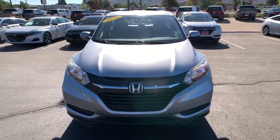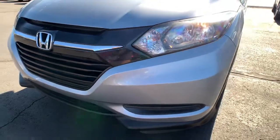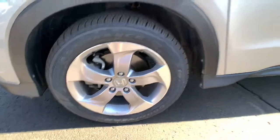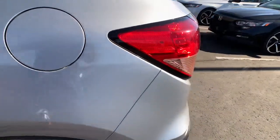The following are some of this vehicle's highlighted options: all-wheel drive, keyless entry, backup camera, steering wheel audio controls, aluminum wheels, Bluetooth connection, stability control, rear spoiler, intermittent wipers, traction control.